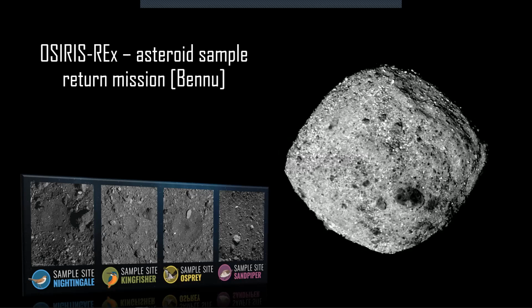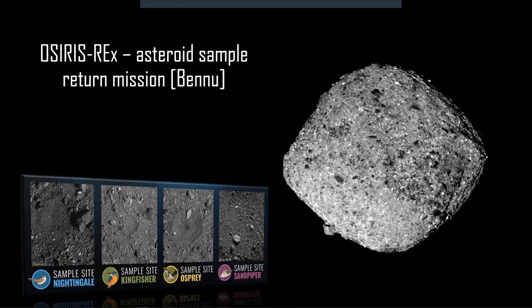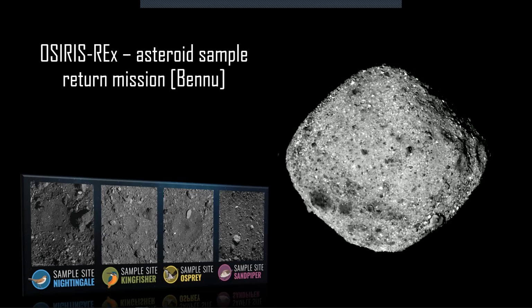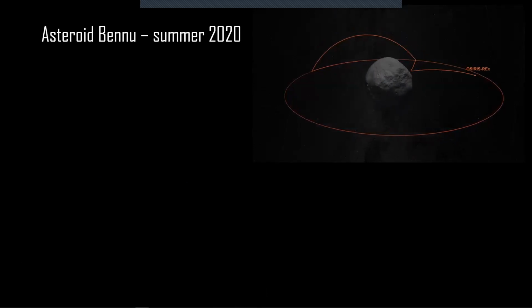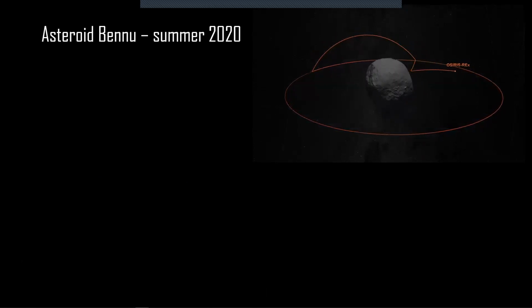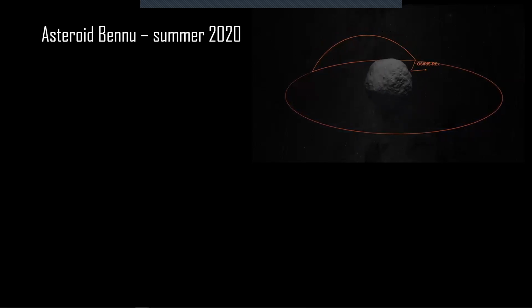The sample site that OSIRIS-REx is targeting is Nightingale, and that's the image there that you see on the left. Excuse me, Osprey will be the backup site. Well, how is this going to happen? OSIRIS-REx is orbiting around Bennu now. Later this month, April 24th, will be the first planned rehearsal of OSIRIS-REx traveling down to the surface of the asteroid and preparing to tag the surface, collect that regolith, and bring it back out into an orbit before it sends it back to Earth.